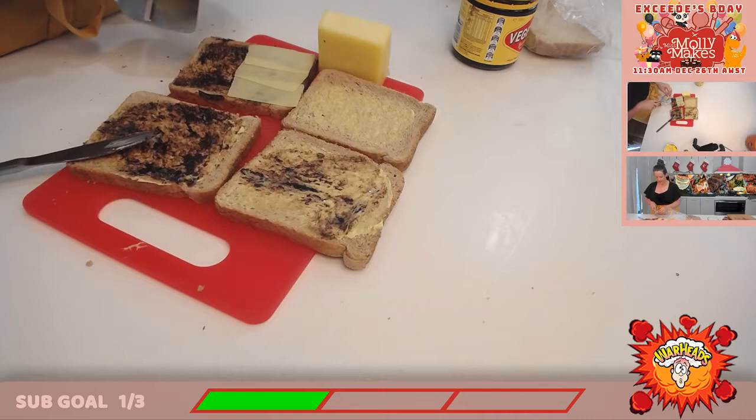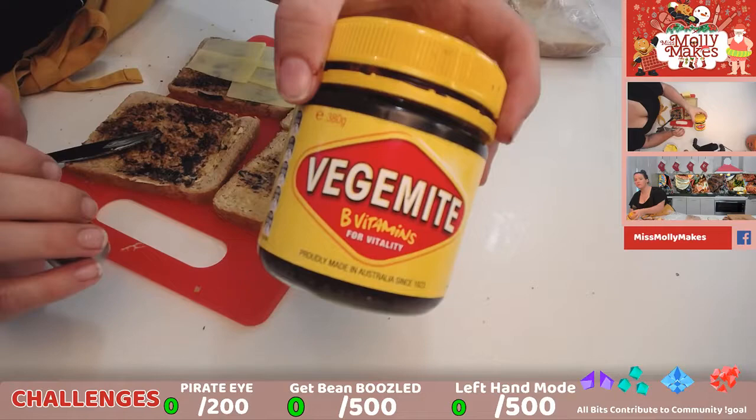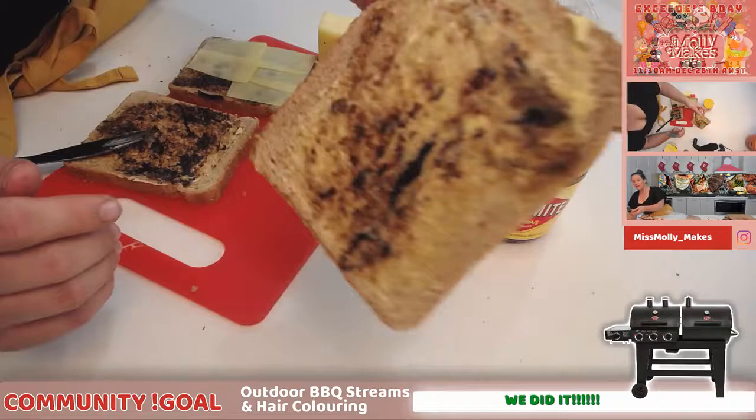Is that chocolate? So it's Vegemite. It is salted, it very much smells like beer. It's a yeast paste. It's very salty, it's very delicious. It's an acquired taste. That's why I was saying, if you're starting out, more butter than Vegemite.